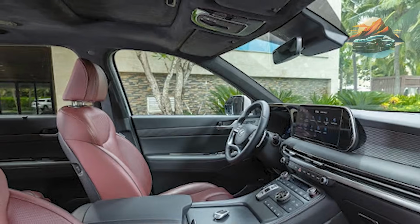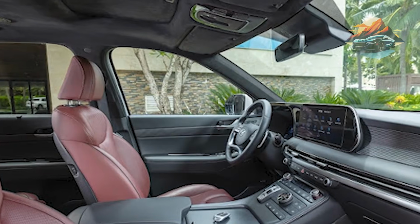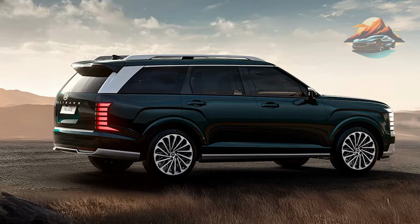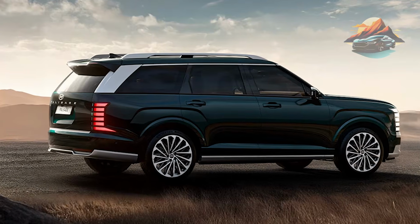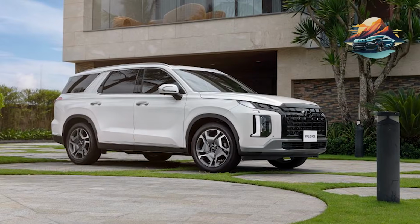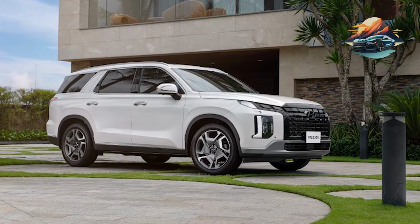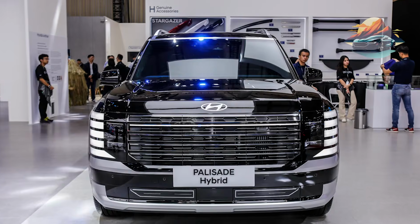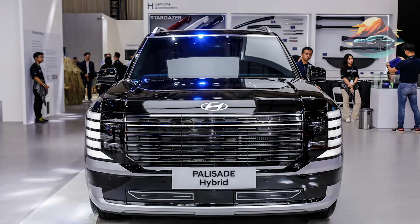Inside, Hyundai leaned heavily into comfort and tech. Even the mid-level trims come with ventilated fronts, heated second-row seats, a 360-degree camera, and a digital rearview mirror. Go Calligraphy, and you're basically sitting in a Genesis with quilted leather, a curved dual 12.3-inch display, Bose audio, and even a UVC sanitizing tray.